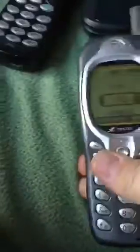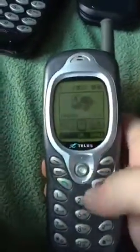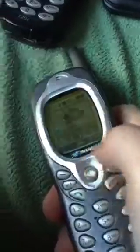Now we have a broken Milestone 16 gig. I don't know what I'll do with the microSD card. So yeah, it doesn't work again. Yeah, piece of crap. Not for you. You have a web shortcut. This one is a great phone, still good to use.